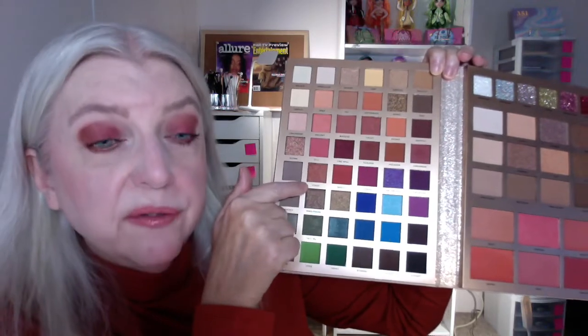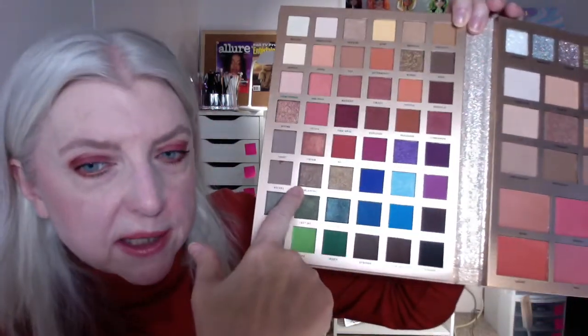There's a copper here called Fever that would probably look really pretty, and it would also tie into the top that I'm wearing. That's one direction we could go. Also, I keep looking at this shade called Worldwide, and it's a bronze. So let me swatch that. That's like a golden bronze. That would work also. And then, of course, you could go with a gold.